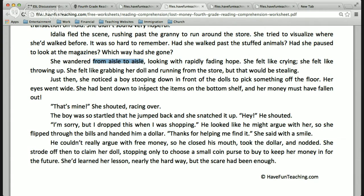From aisle to aisle. Okay, give me a good FR. Instead of from, it's from aisle to aisle. From aisle to aisle. Okay, good. Next is, let's see here, paused. Okay, right here, instead of paused, it's paused. Paused.